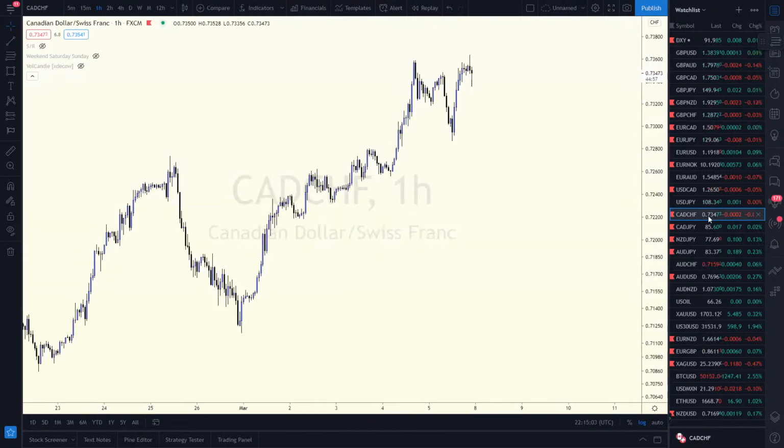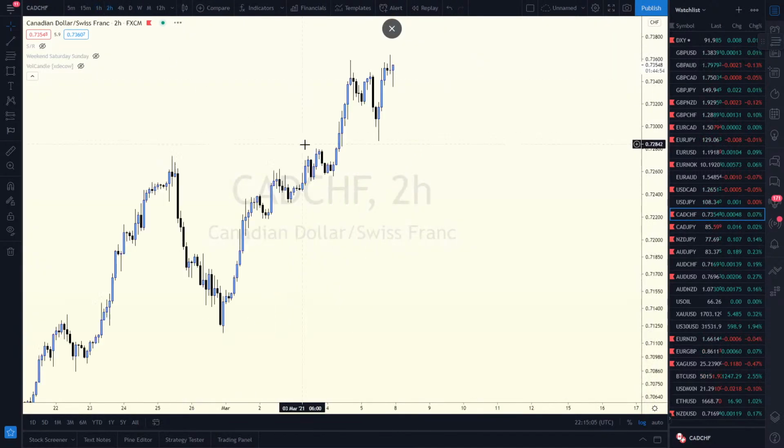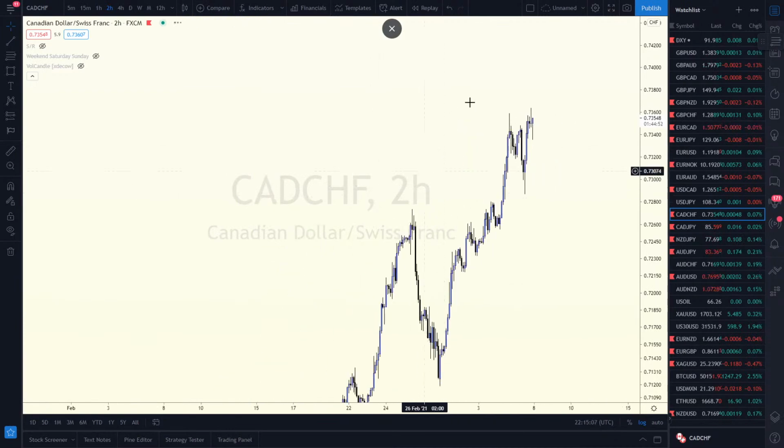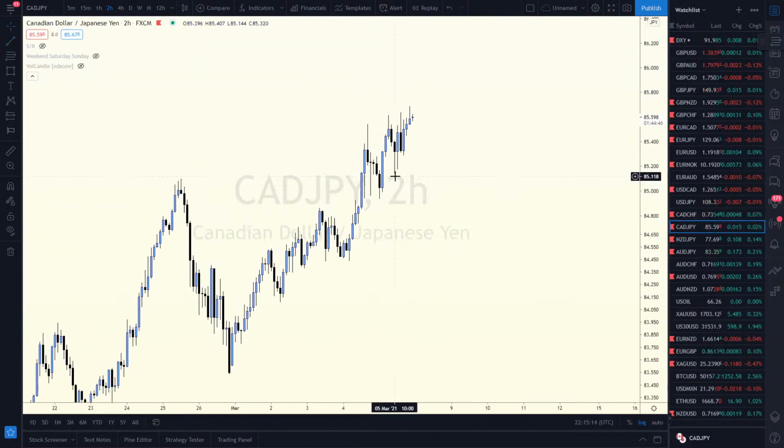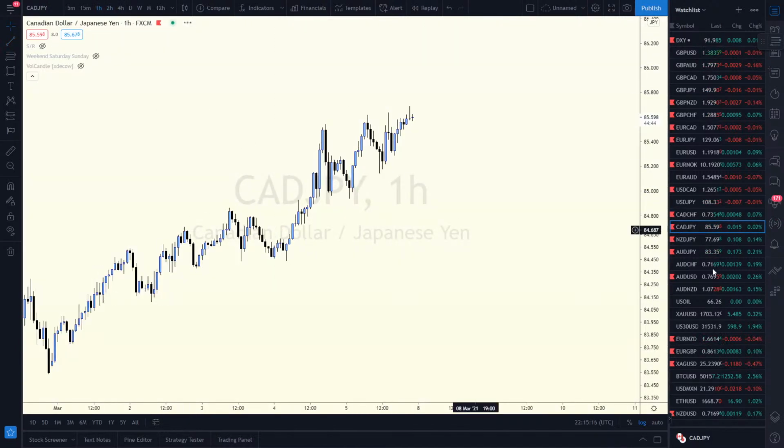Can't see Chef. And this is actually something that I was looking at. Honestly, if you want to continue that uptrend, very simple, nice I see that you could potentially want to buy from here. Same with Aud Jpy, I believe. That's actually already gotten tested.